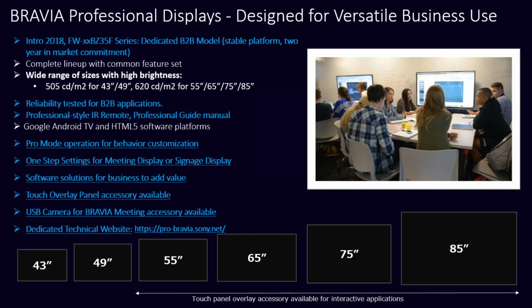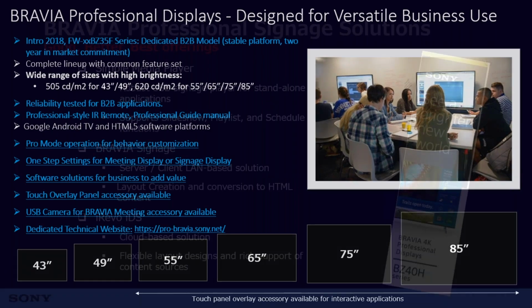Sony's Pro Bravia displays are ideal to meet these needs. The Sony Bravia series range in size from 43 inches to 85 inches, and using distribution amps or matrix switchers, video can be fed to multiple displays in these overflow areas.